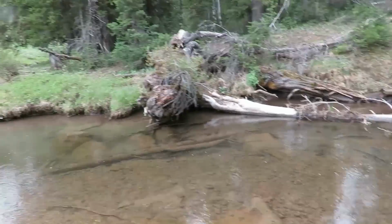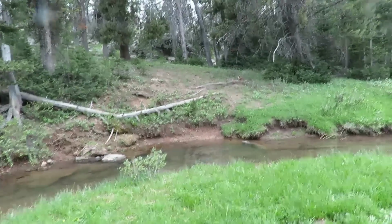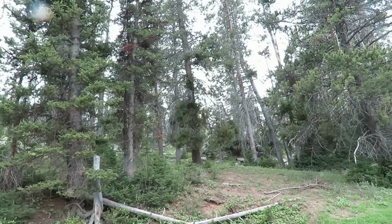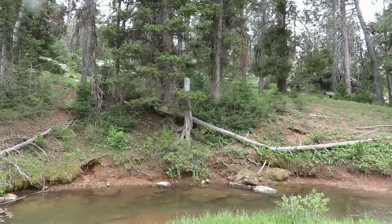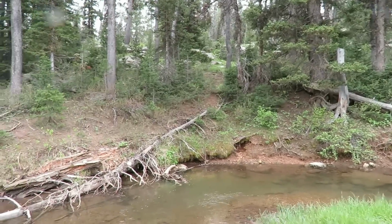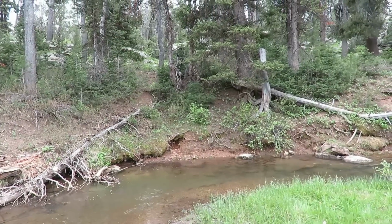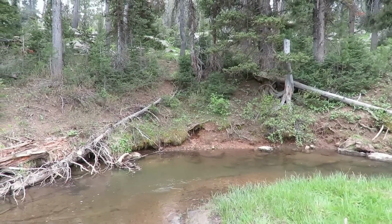We've even seen evidence where it leaped the bank over there to here, and we also saw where it leaped the bank from over there to here. We have tracked them up onto the rocks on the other side. All right, we're gonna service a game camera that we have in the area. This is just an amazing place. It seems like we find Bigfoot activity almost every time we come here, which is very unusual.